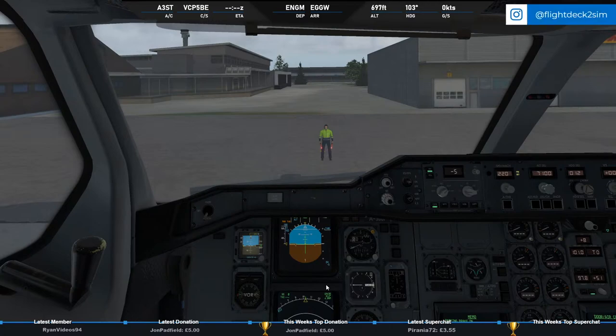Centre, hello. It's Alpaca 5 Bravo Echo on stand 206 in Oslo Gardemoen, information India. QNH 999 and departure clearance to London Luton, please.